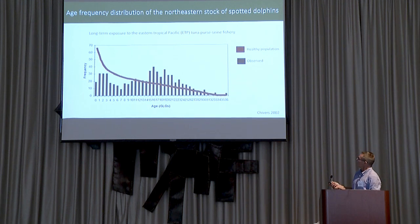Now, if you know the age, the reproductive biology, and how often they have interbirth intervals, you can come up with what the demographic background should look like. You can come up with a prediction of what that age class breakdown should be. I think this was maybe about 1,000 individuals, and you can see here that age demography has certainly been changed through this bycatch situation that's happening with this population.